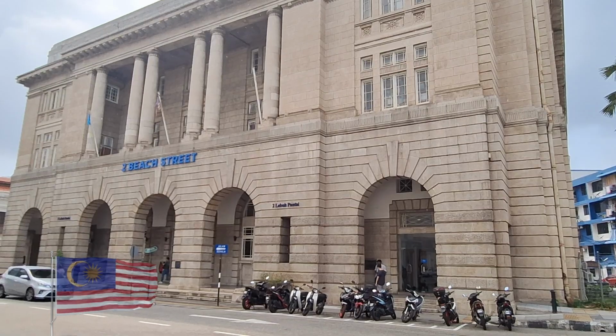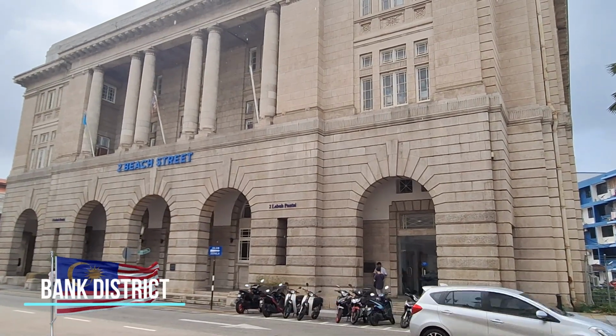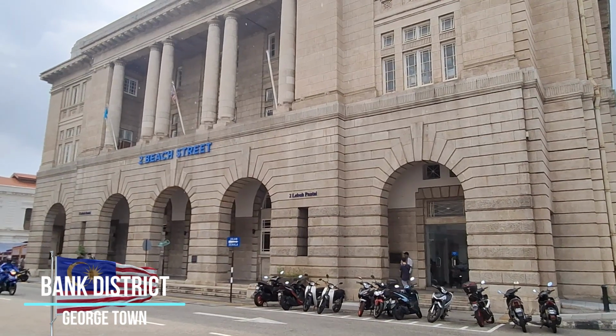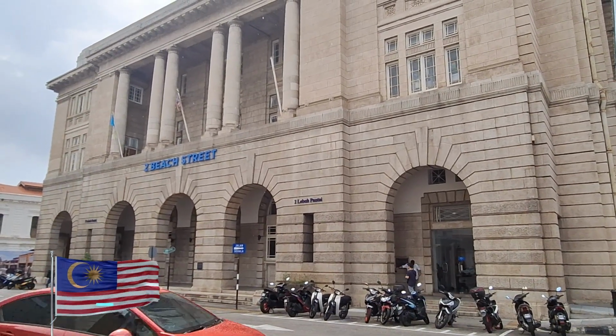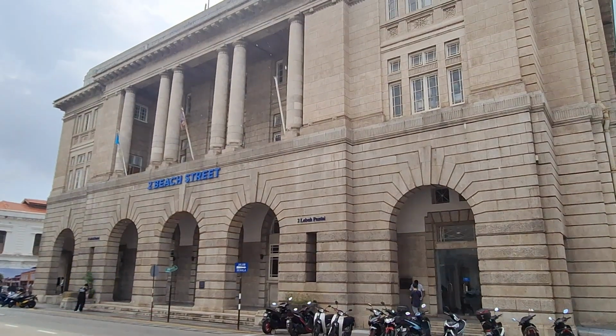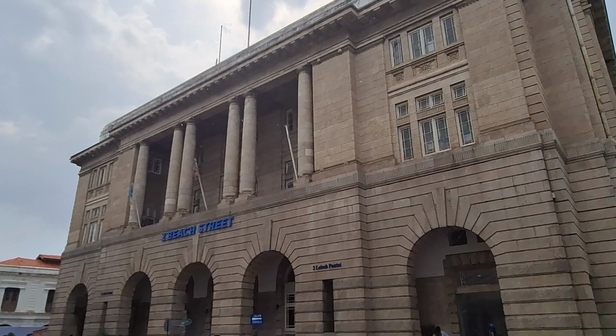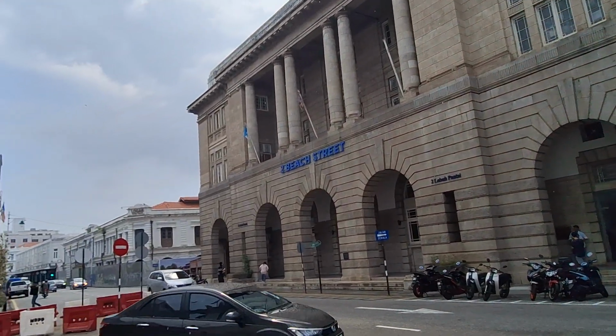Okay, so just down the road from the fort, we got the start here of the banking district when the British built these very impressive solid buildings. Excuse the rain, it's just beginning to fall. Had a few showers this afternoon.